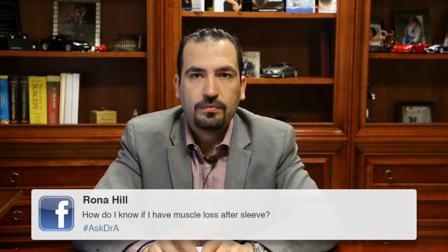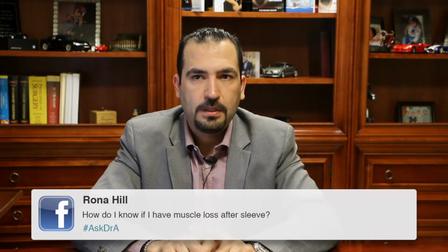How do I know if I have muscle loss after the sleeve? There's only one way. You need the body composition. It's those high-end scales, normally at a nutritionist. You grab some bars and they'll give you the body composition: the amount of fat in your body, the amount of water, the amount of muscle, etc. That's the only way you can actually know, but it's the most practical way.